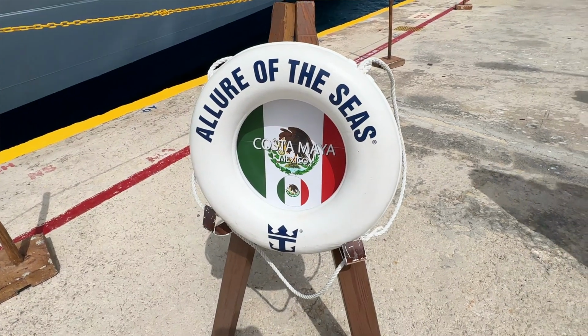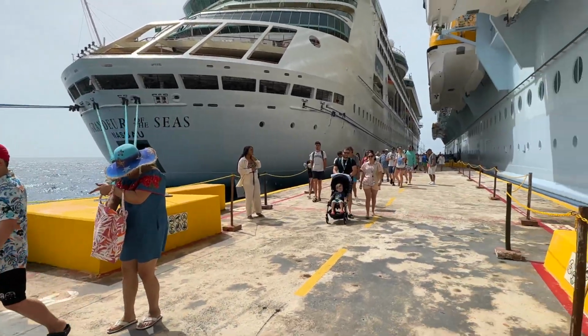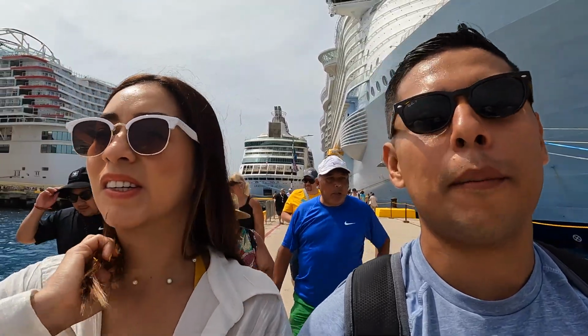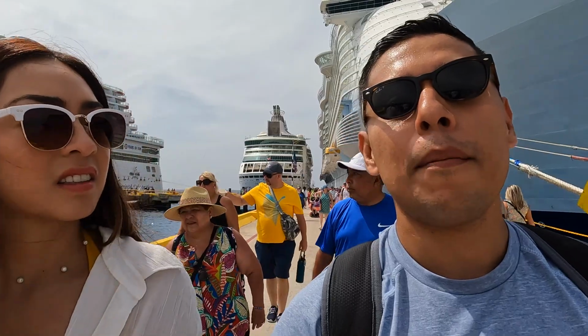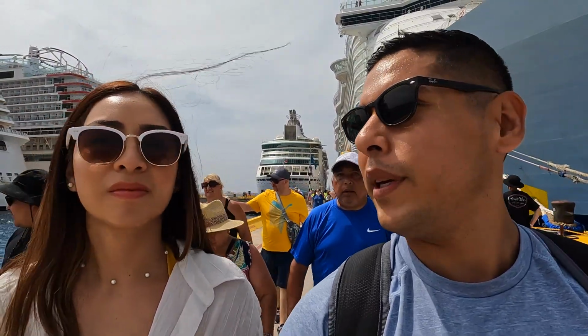Costa Maya is a port that was actually constructed by the cruises to make it dedicated for people who are cruising, and they come and dock here and just hang out. Apparently there's pools, places to buy souvenirs. Only people who cruise have access to it, but the town itself here in Mexico is called Mahahual. So we're gonna go and check out the town of Mahahual and see what beaches they have. Cool.